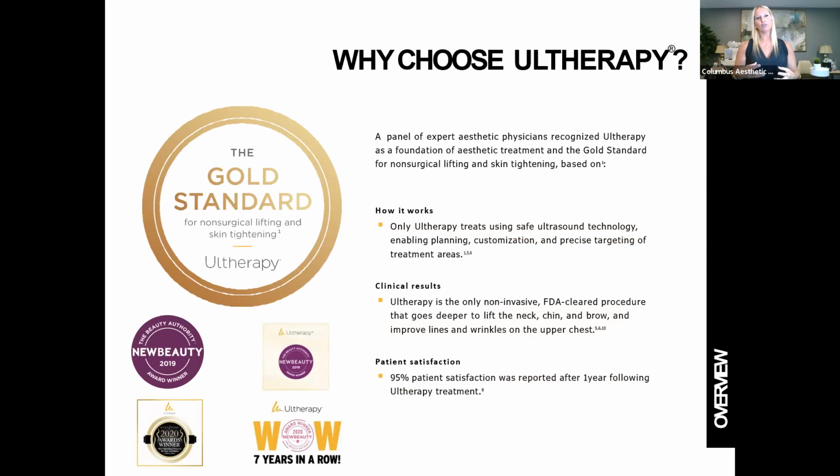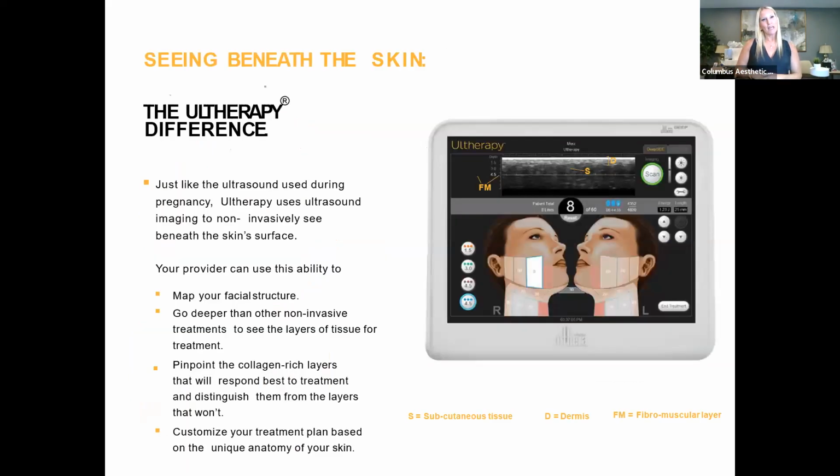But I want to let you know too, just because we love it, it has won multiple national awards year after year. New Beauty Magazine ranks all non-surgical devices for us, and it's won 7 years in a row of #1 lifting and tightening device. So wanted to let you know it's not just us that love it, it gets national beauty awards as well.